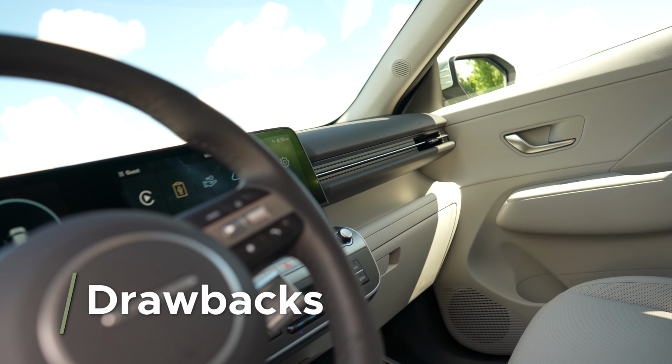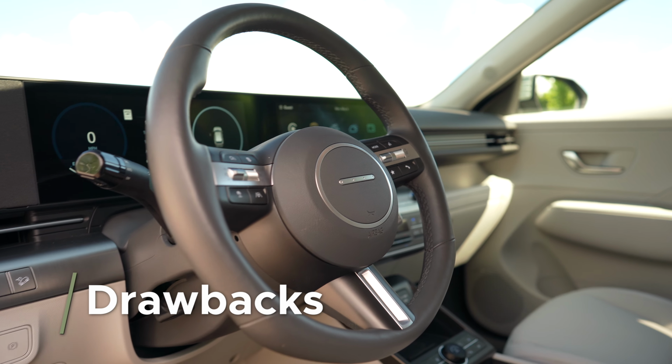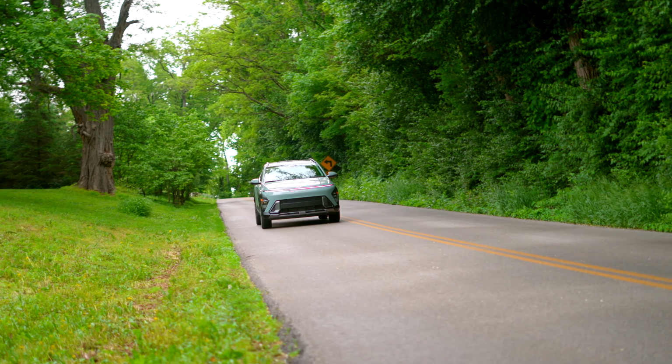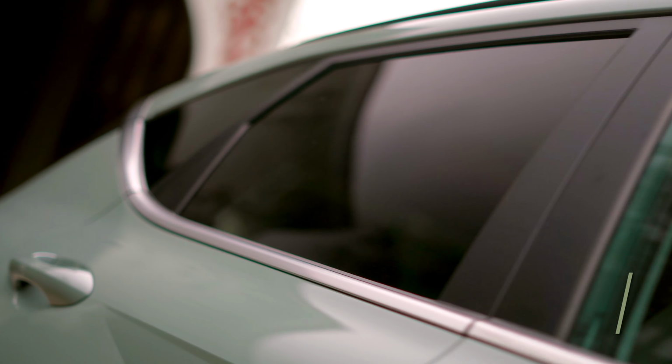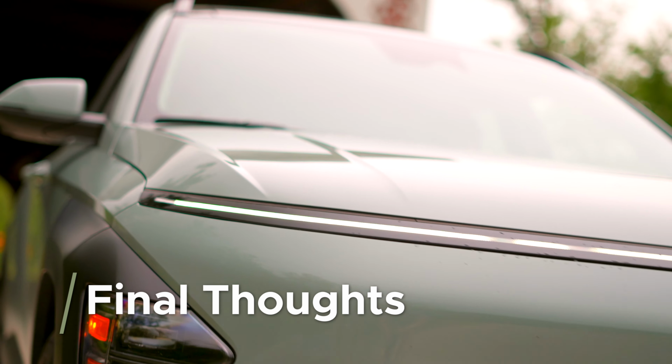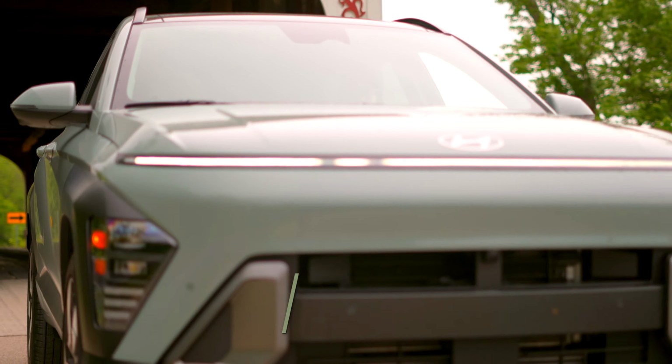Okay, let's recap the downsides. There's quite a few hard touch materials, the screen is far away, the 8-speed transmission has some lag, I can't vouch for the reliability just yet, and I think the ride could be more supple. When considering what people want from a small SUV, the drawbacks to the Kona aren't awful, but there's definitely enough to keep this from achieving objective best-in-class status.